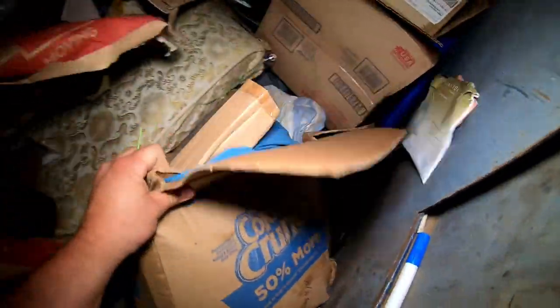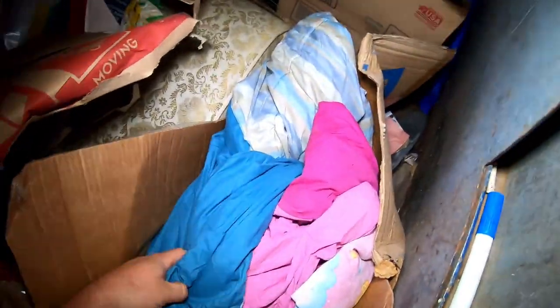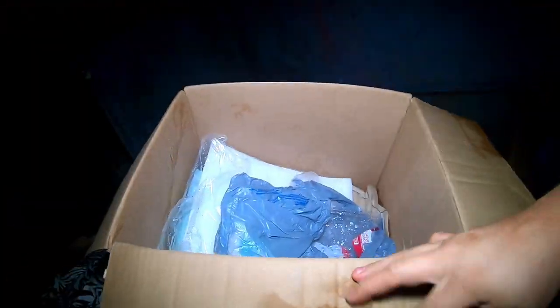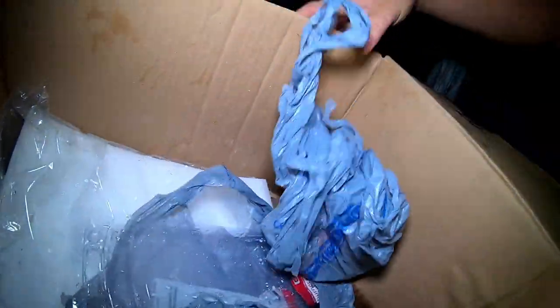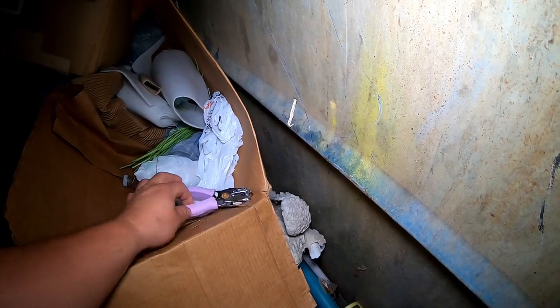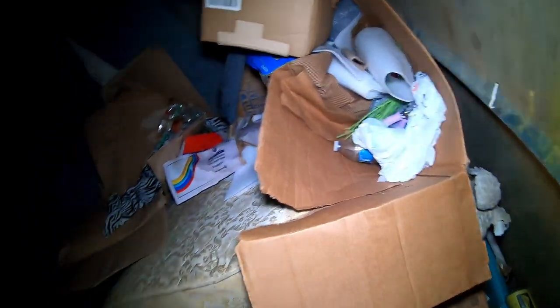What's in this one? Oh. Some dirty blankies. Don't want that. All right, let's walk around. See if we can spot anything on this side. Pretty nice little hole puncher. Don't need it though.